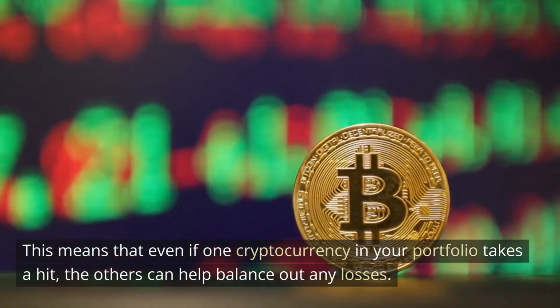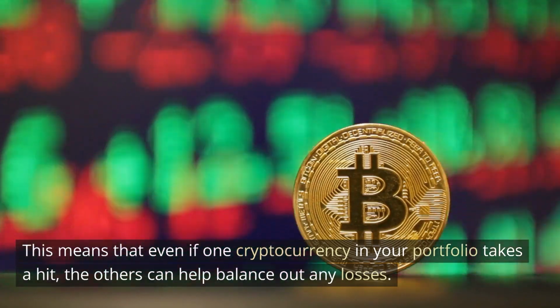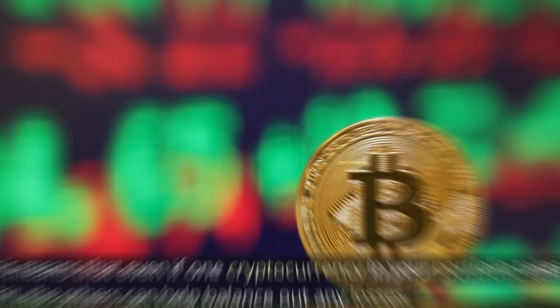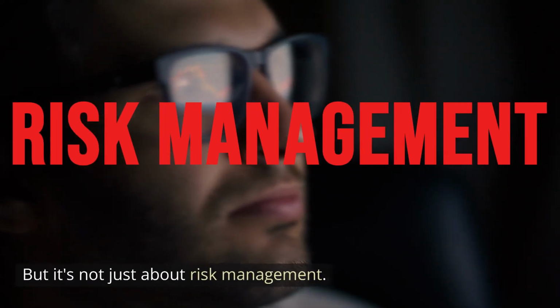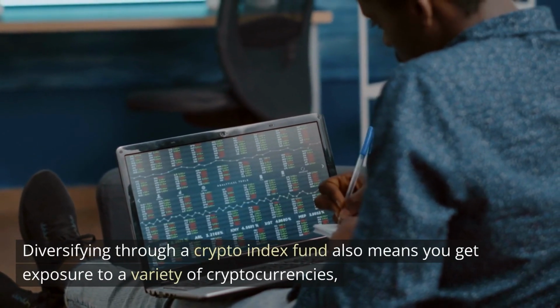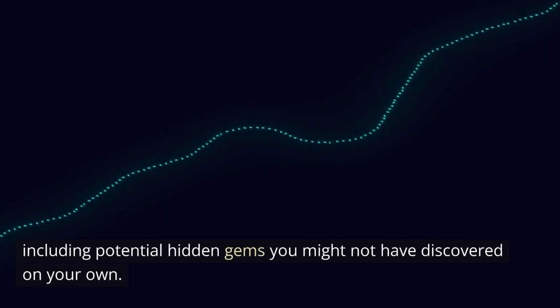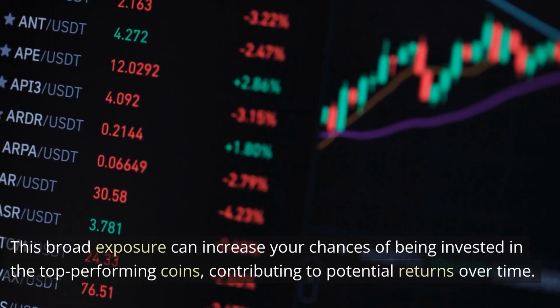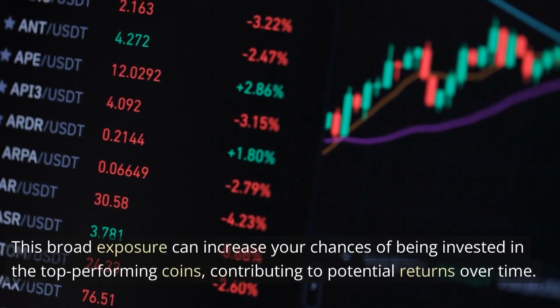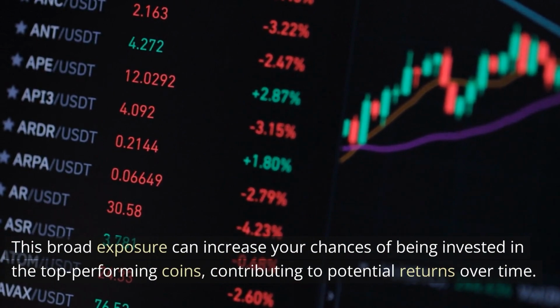This means that even if one cryptocurrency in your portfolio takes a hit, the others can help balance out any losses. But it's not just about risk management. Diversifying through a crypto index fund also means you get exposure to a variety of cryptocurrencies, including potential hidden gems that you might not have discovered on your own. This broad exposure can increase your chances of being invested in top performing coins, contributing to the potential returns over time.